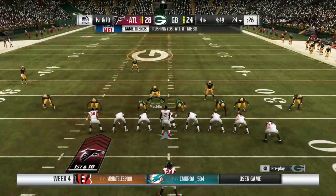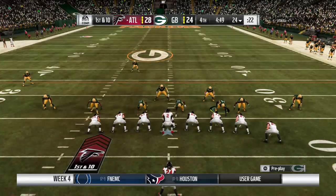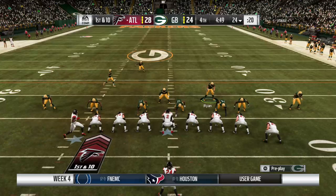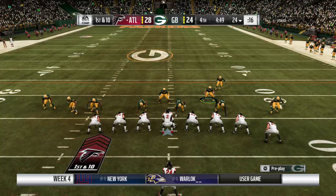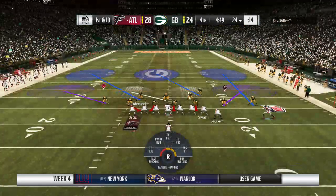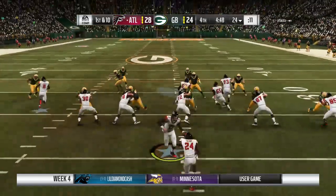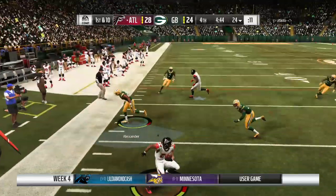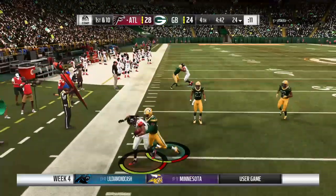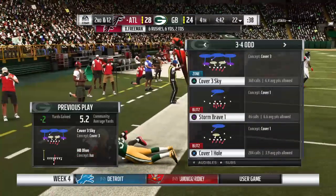Ryan and the Falcons now come up 1st and 10 at their own 24. The drive will start with a carry by Devontae Freeman. It's a loss of 2 there, bringing up 2nd down.